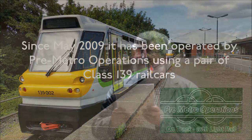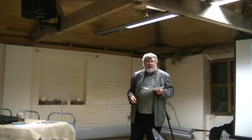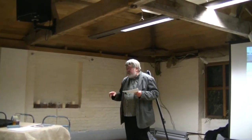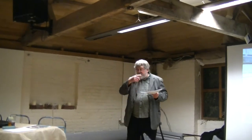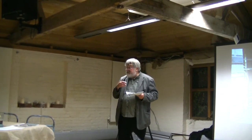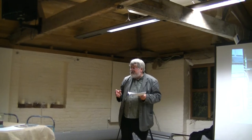Somebody somewhere said, well, a flywheel, that generates energy. So why don't we try and use a flywheel to propel our vehicles? Even an internal combustion engine has a flywheel between the gearbox and the engine itself.